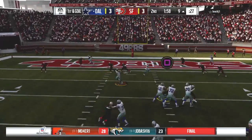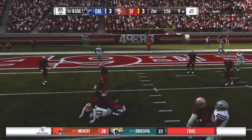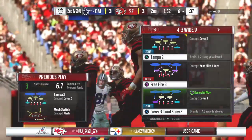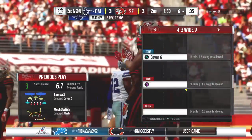Out of the gun, here's Prescott. This will be caught at about the 6, and he's going to be brought down just shy of the 5 at the 6. 3 yards is the gain that time.